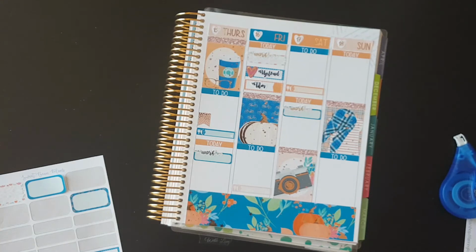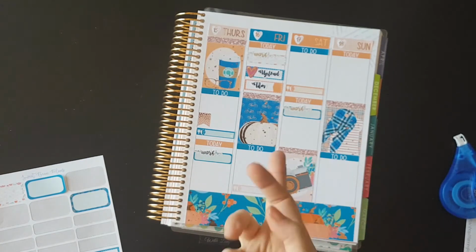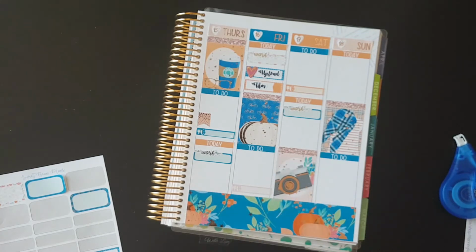And then I have, should I do groceries on Saturday? I think I'm gonna do groceries on Saturday and laundry on Saturday because I would like to decorate on Sunday. And yeah, okay, that's what I'm gonna do. I'm gonna do groceries and laundry on Saturday so I can decorate on Sunday.